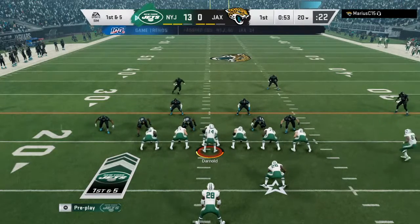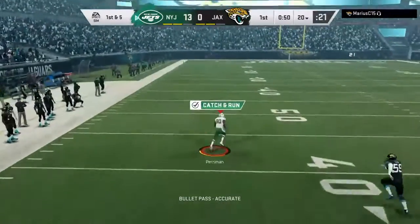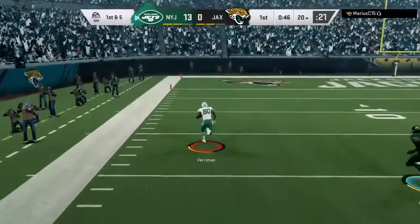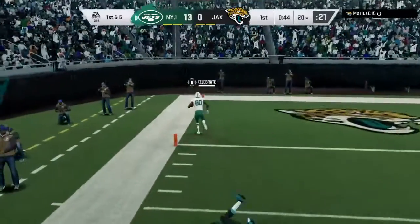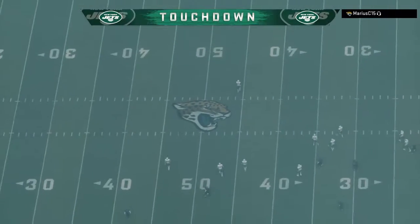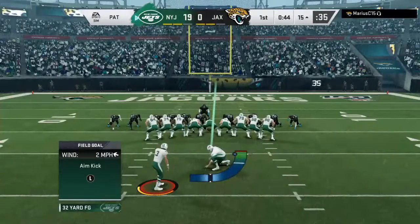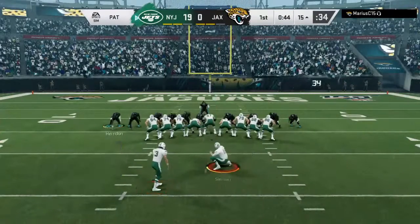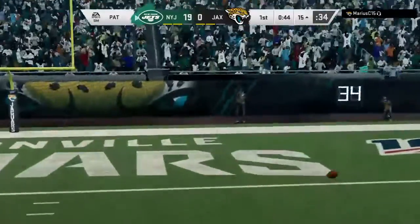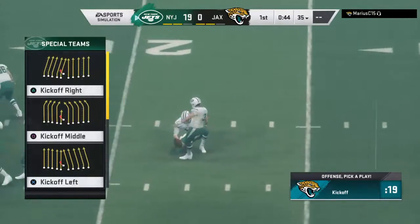Check. To throw is Darnold. Looking for Perriman there. He's got him. The 30. The 20, and all the way in. Touchdown, New York. Brashad Perriman, an 80-yard touchdown. And the Jets will extend their lead. And, oh, it's no good. For the 2nd time now in this first half, he's missed an extra point.